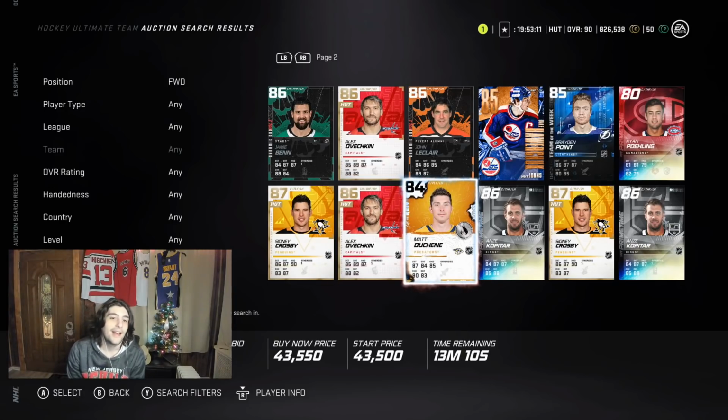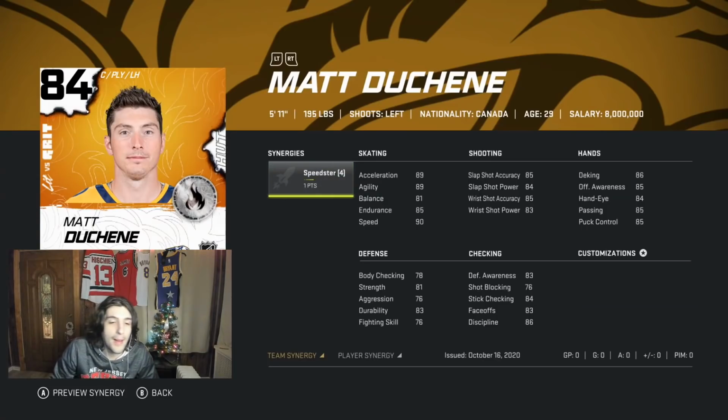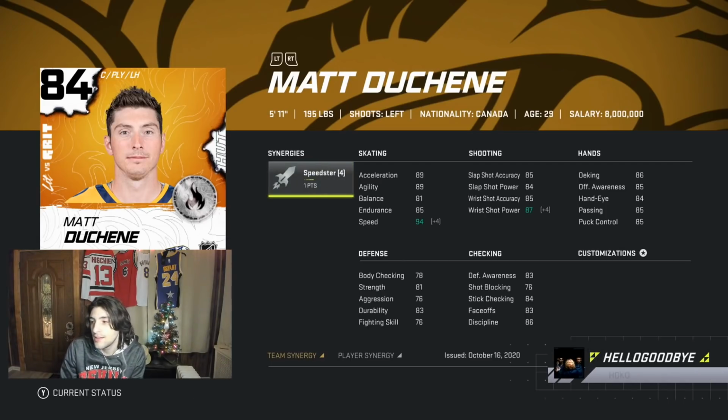Obviously, guys, to me, this is the best card. Maybe the best card for any range. I mean, Matt Duchene 84 edition. Give him Speedster. Give him Distributor. 97 speed. That is absolutely insane, guys. I truly believe that Matt Duchene is just one of the best ones you can possibly get, right? So, I really recommend him. Please, guys, if you have the coins, buy this guy. He's an unbelievable card.